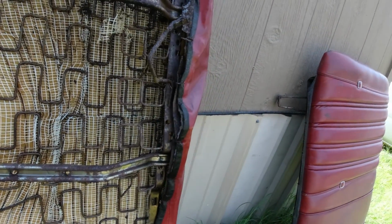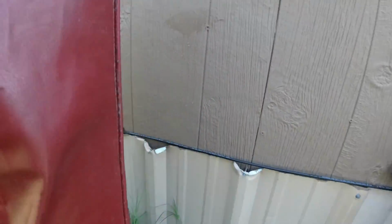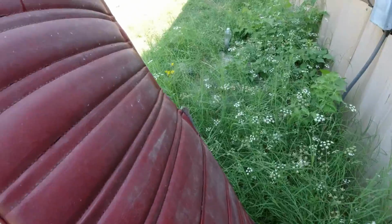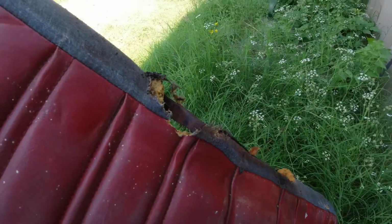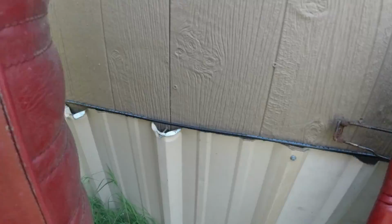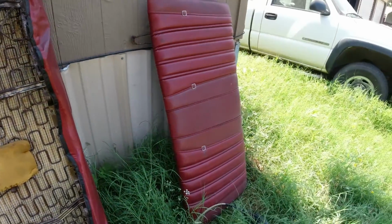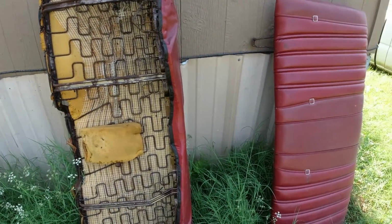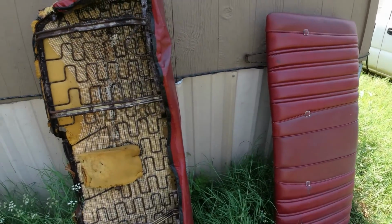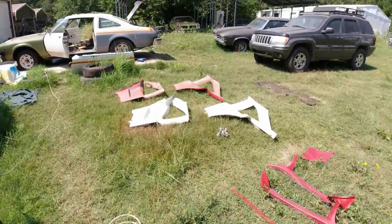So I don't know if I could rebuild that seat or take this whole cover off and put it on another base, because the upholstery's not bad on it, except for right underneath here where the rats ate that piece. Like I said, I have another back seat, but it's more purple color. So I can't have a purple back seat, red door panels, and black trim. Yeah, I don't know. I'm trying to have it all one color, or at least just black and red. So anyway, I'll be figuring that out.